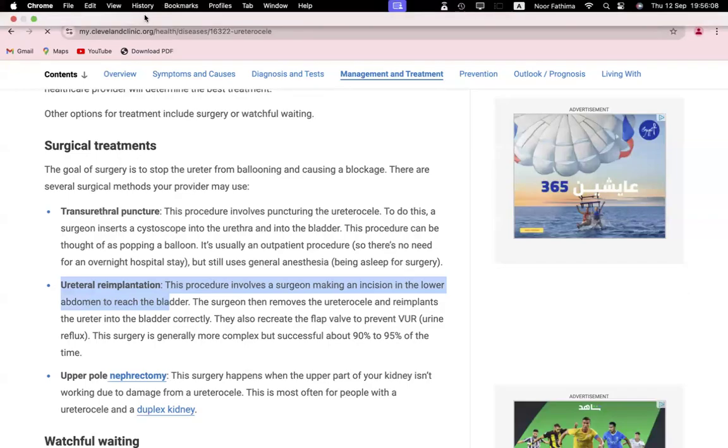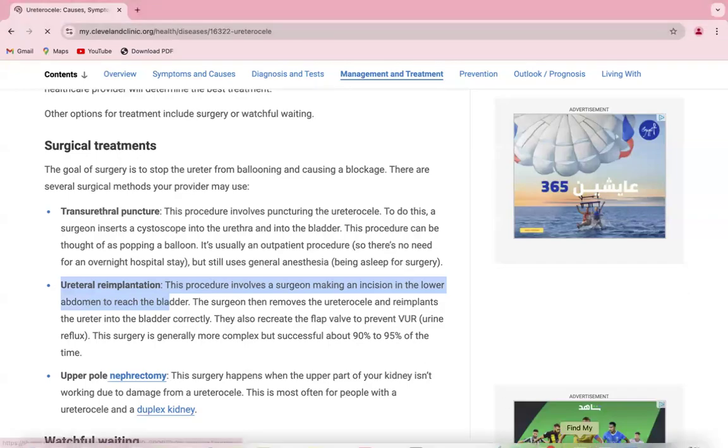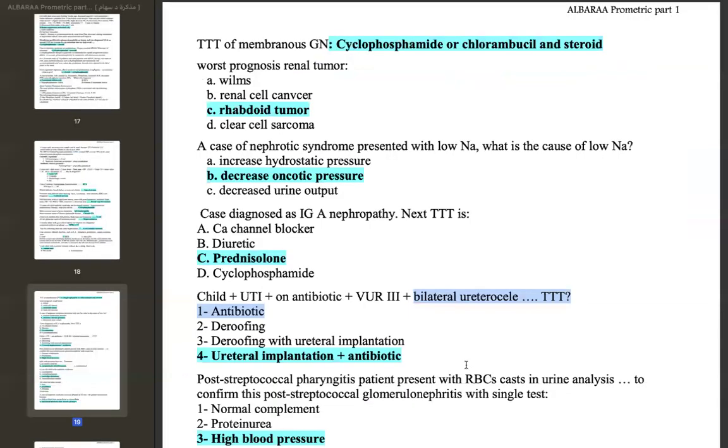But here the question for you: a child with UTI on antibiotics, vesico-ureteric reflux grade 3 and bilateral ureterocele, the best option for you is ureteral implantation and antibiotics.